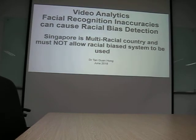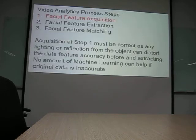Okay, so I was involved in facial recognition and computer vision for security for quite some time when I was in GovTech. One of the things which came out was that facial recognition has a color bias. When you have facial recognition, there's high inaccuracy when your skin is dark, like you'll be discriminated. Not my fault, technology problem.